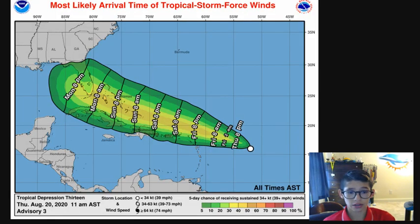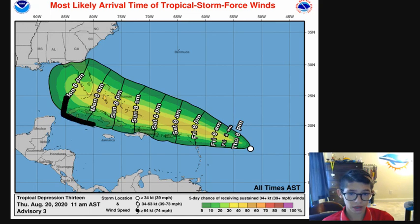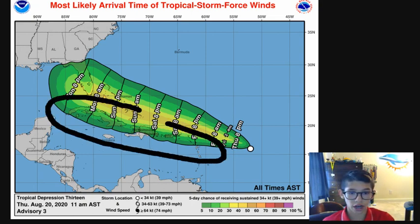Let's check out now the timing here. As you see, Miami is under a 40 to 50% chance of seeing tropical storm force winds, I believe. So that's actually very high already here. But as you see, a lot of the Cuba area, Dominican Republic, Puerto Rico, those areas there, the Caribbean islands, you guys are under less than a 20% chance to see tropical storm force winds. I think as it gradually gets stronger, it will extend, but I don't see a direct landfall for any of these areas here.